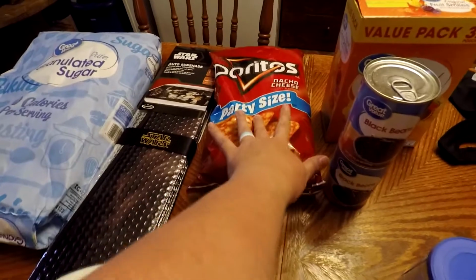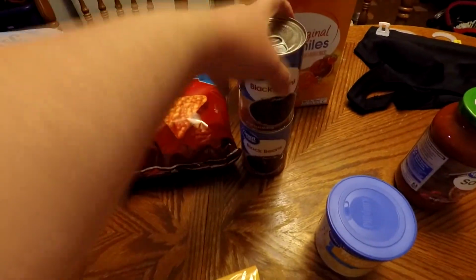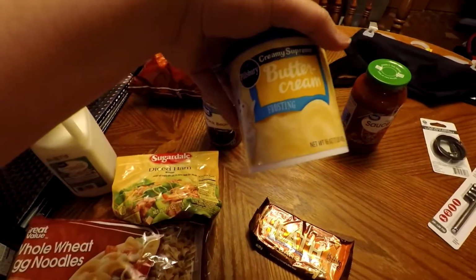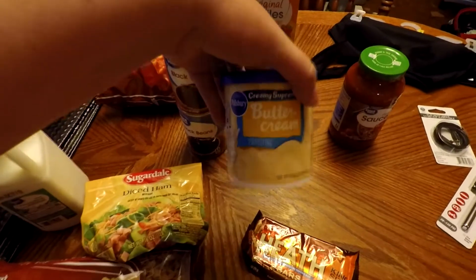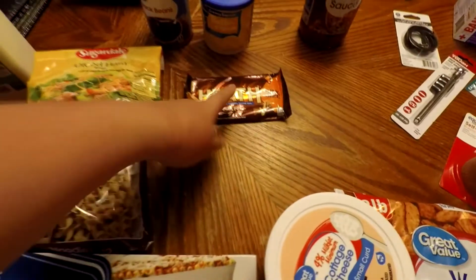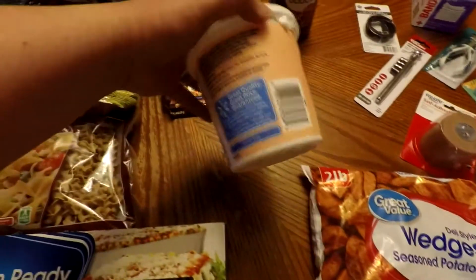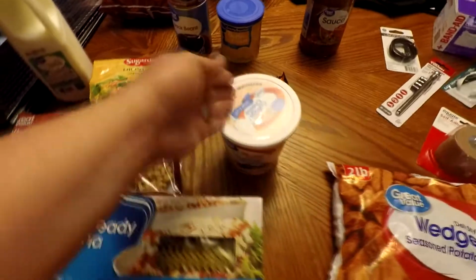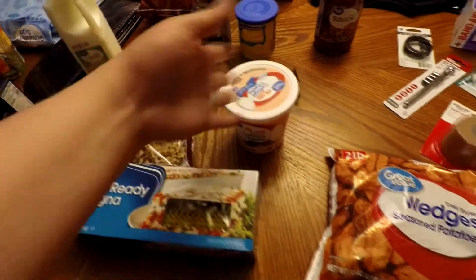But anyway, I got some Doritos, some black beans. I got 2 cans of those, and some Fruit Smiles. Now, the Fruit Smiles and Doritos are from my daughter. I got this buttercream frosting. My son wants a cake, so I'm going to make him a cake. I've got the cake mix already and got this for frosting. Got a Heath bar, and then got some cottage cheese for that lasagna thing. I could use ricotta, but I just use cottage cheese because it's cheaper and it's just as good.